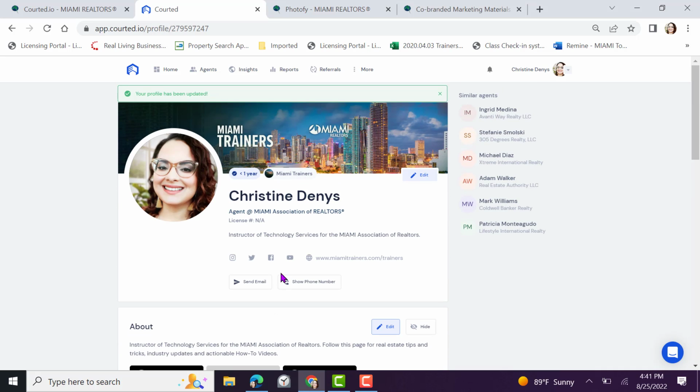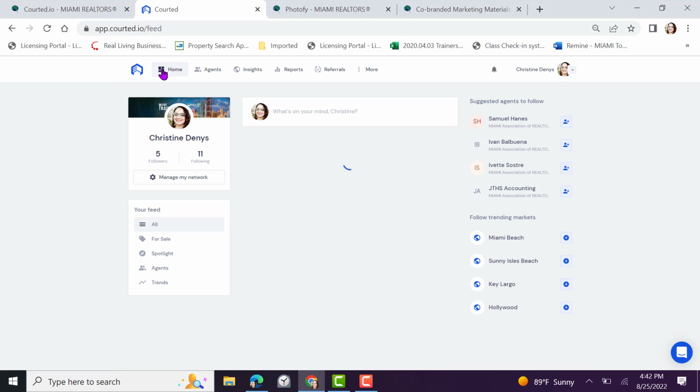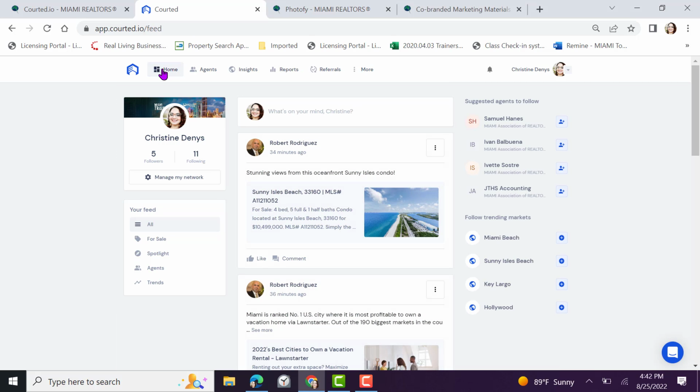Now that we've integrated our branding into Corded, let's go ahead and continue with our customization. Let's click on Home. On the top left-hand corner of your screen, you're going to click on Home. And from here, we're going to begin to customize our news feed in the middle, right? So here is your feed.